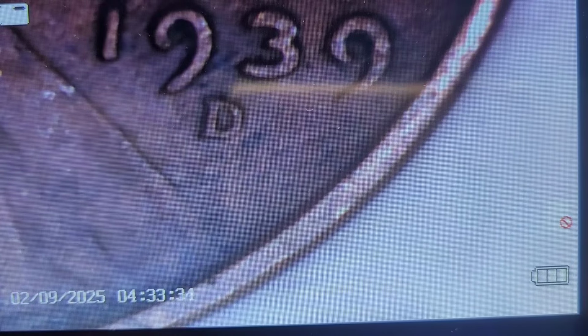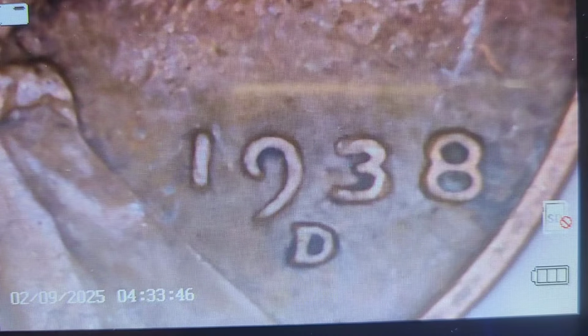38S is only 15 million minted, so pretty nice one. 38D, 20 million minted. Heck yeah. 1921 with a very weak 1. I believe this is a decent quality one too. So a weak 1 in a 1921. That is 39 million minted. 39D, 15 million minted. Really good finds. Really good finds. 38D, 20 million minted.